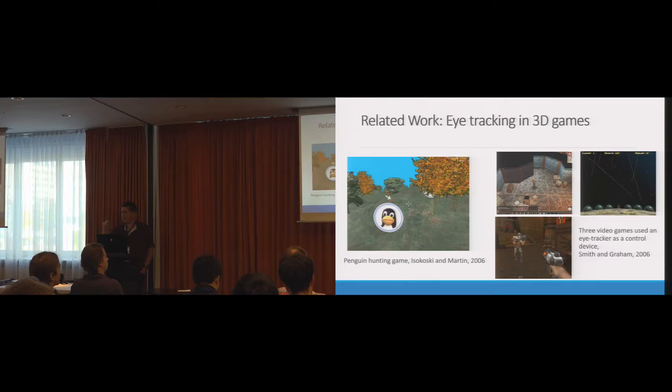In Neverwinter Nights, they looked at where they wanted to move the player in the environment, so again, kind of like a selection task. And the last one, the missile defense, they were basically tracking moving targets with the eyes. But again, the Quake 2 example is probably closest to ours.